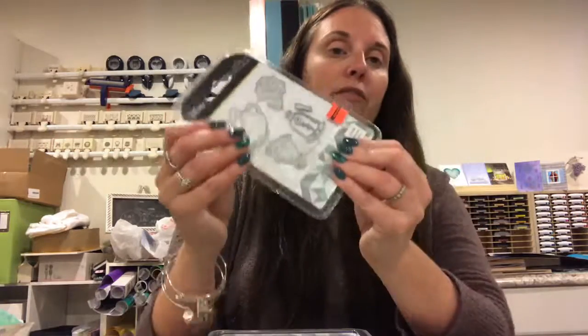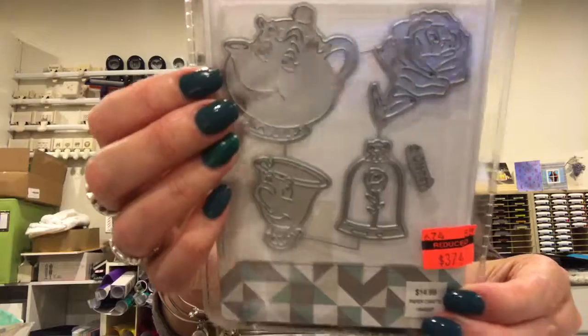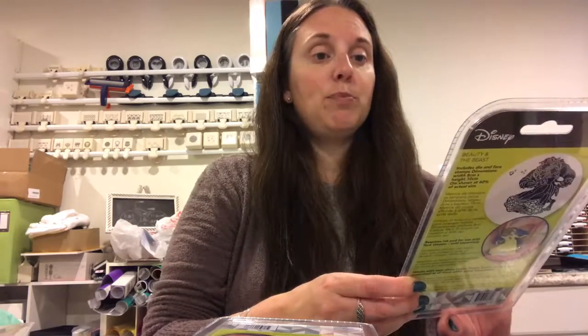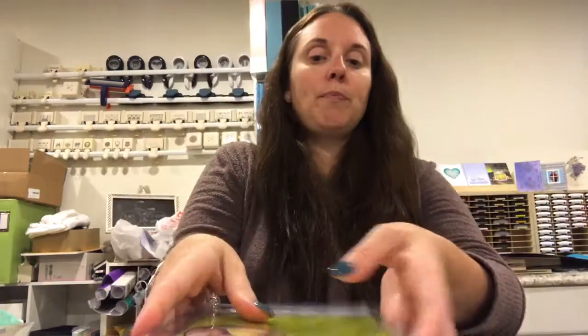And then I got the Belle embellishments. They were $14.99. It's $3.74. So you got Chip and Mrs. Potts and the two roses. Then the last one was $4.49 and it was originally $17.99 and it was Beauty and the Beast. And then there's stamps for their faces. So those are the Disney ones that I got.